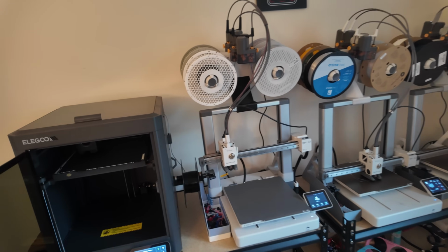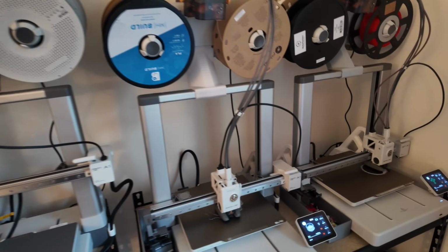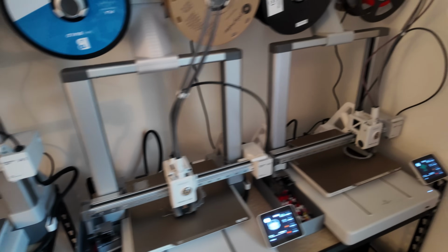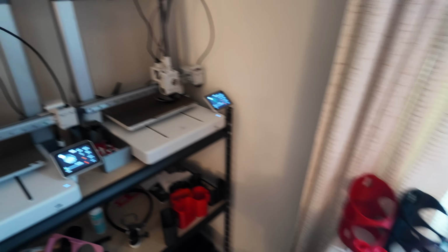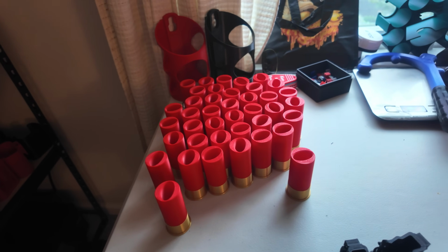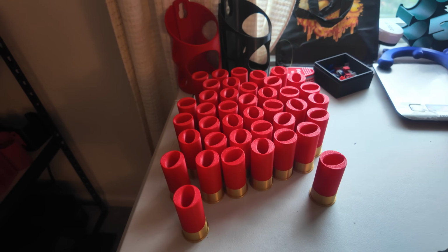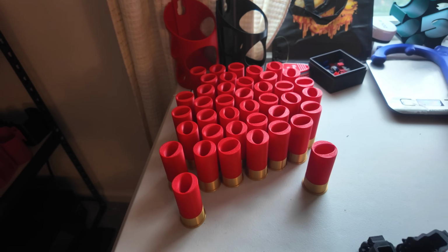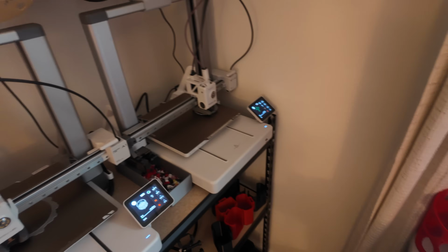All right, all the printers are kicked off. I got the Centauri doing some mallet clips. I got this one doing a snare drum coaster holder, and then this one doing the snare drum coasters themselves. I just took off some more of the shotgun shell lighter sleeves that I'm going to be sending to Amazon. There's about 40 of them here, so I'm going to get them boxed up with some of the packaging I just got. And then here's some more mallet clips we just took off the Centauri carbon.